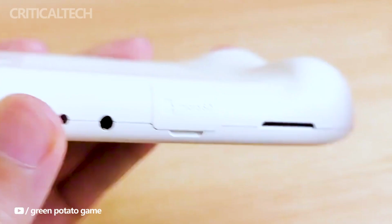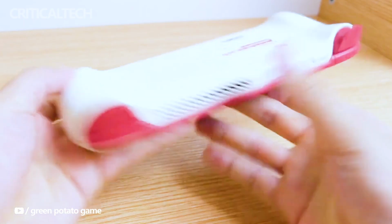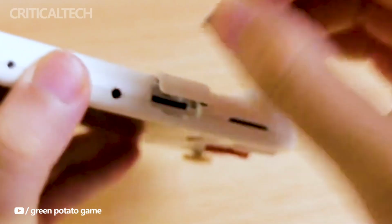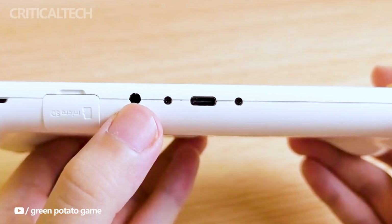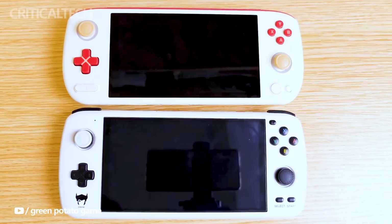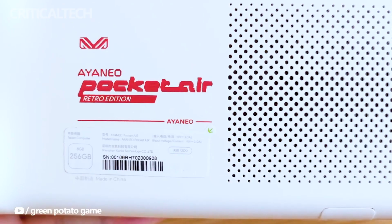Ayaneo has paid attention to both style and functionality in the appearance of the Pocket Air. The device sports an elegant retro white color scheme, giving it a distinctive and sophisticated appearance. To ensure optimal performance during extended gaming sessions, it incorporates an X8-level air-cooled cooling system. This cooling system efficiently dissipates heat, preventing overheating and maintaining peak performance.